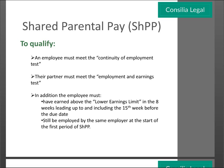And then in addition, for the shared parental pay, the employee must have earned above the lower earnings limit, which is currently £111, in the 8 weeks leading up to and including the 15 weeks before the due date, and still be employed by the same employer at the start of the first period of shared parental pay. So another concept to get your mind around.